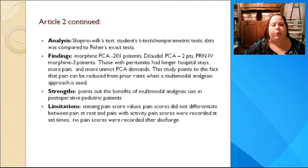The study points to the fact that pain can be reduced from prior rates when a multimodal analgesic approach is used. Strengths of this study was that it points out the benefits of multimodal analgesic use in post-op patients. Limitations included missing pain score values, which were unknown whether the child was sleeping at the time or if the pain score was just not done by the nurse.